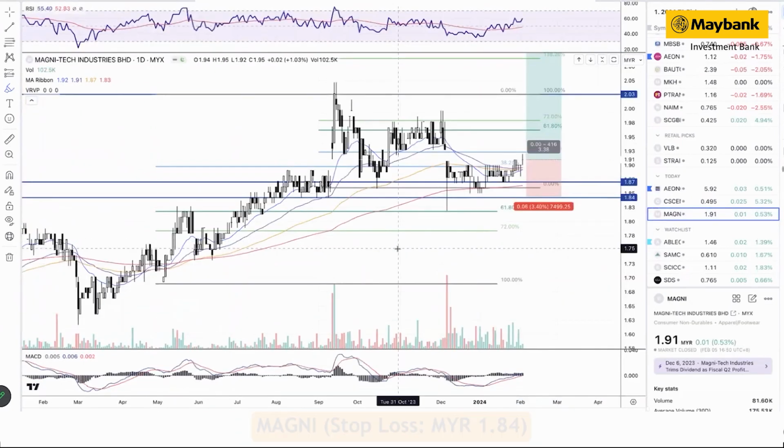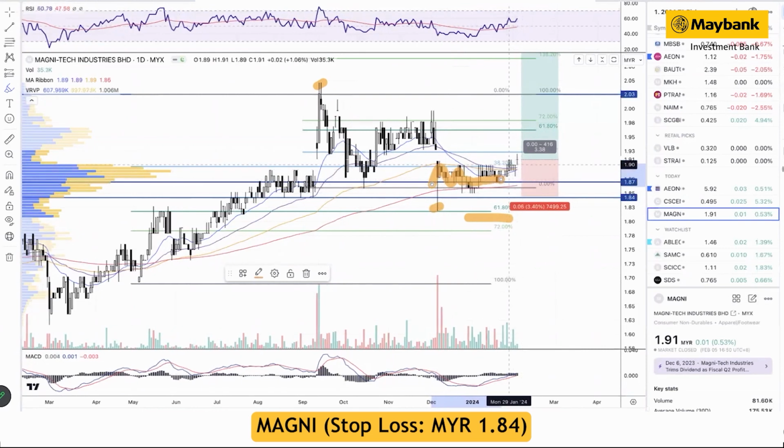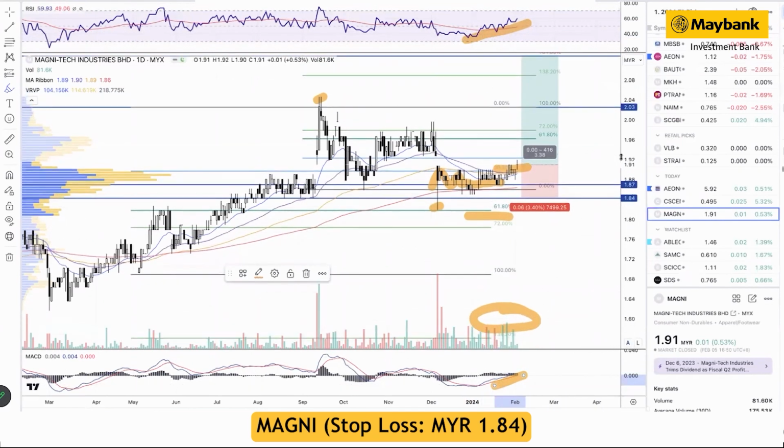Last but not least will be Magnetech Industry. For Magnetech Industry, the correction that began since September has pretty much ended, following a successive rebound within 61.8% back in December. Post rebound, we see the stock is building a new baseline above the 200-day moving average, and that base has been improving, particularly with a new breakout move last week. In terms of trading interest, it has been improving for the past few weeks. Momentum has also gradually gone higher. MACD is also pointing to a stronger uptrend signal, so we expect the prior uptrend to continue.